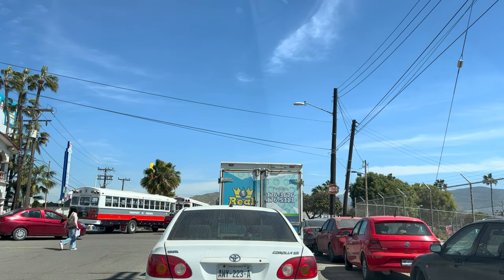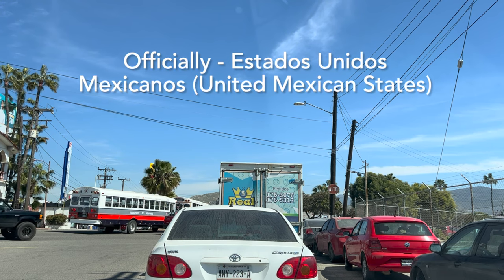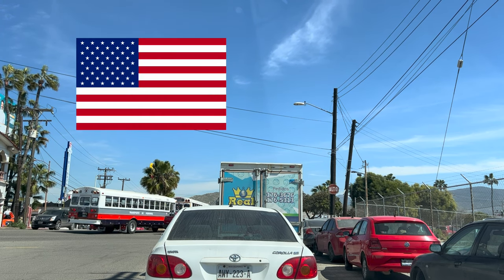It's strange, when you think about it, there are states in Mexico, and it's the United States of Mexico. And so when I say United States, in my brain, I'm thinking United States of America, but I need to be more specific.